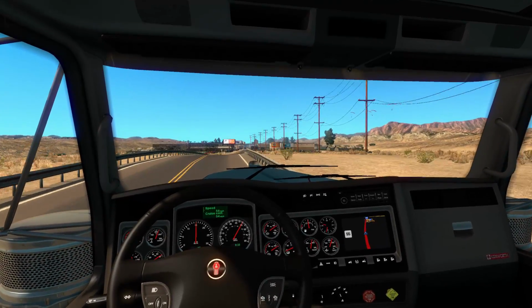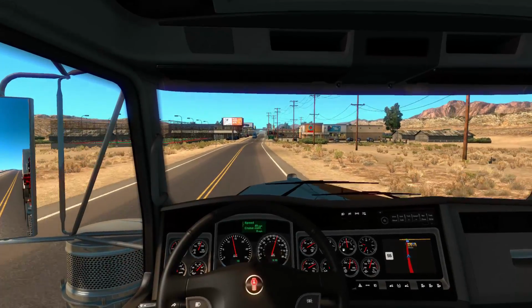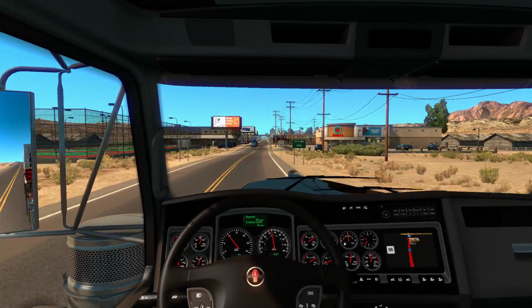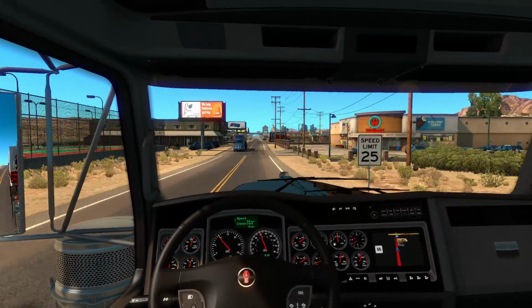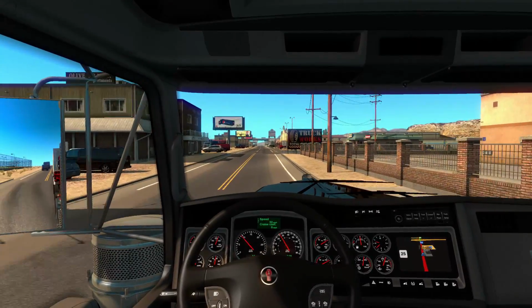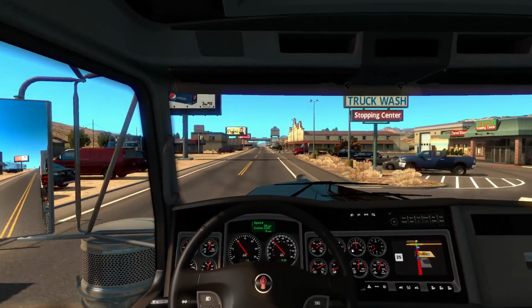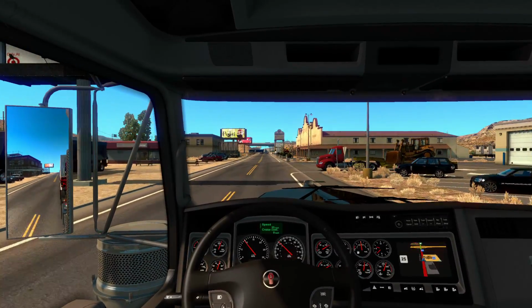Hey, look at those hang gliders. Okay, so here's the city limit sign. City limit, speed limit 25, and it applied straight away. Okay, so I don't know. I'm not really sure what they've changed then. There's another speed limit sign though. I think that's an extra.